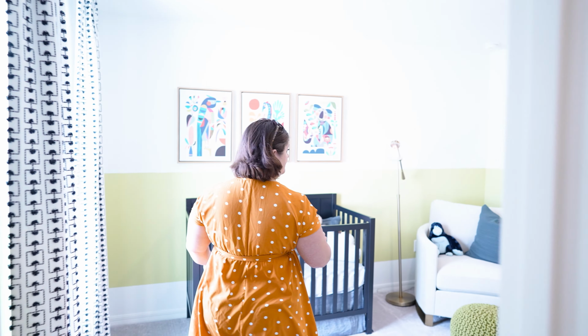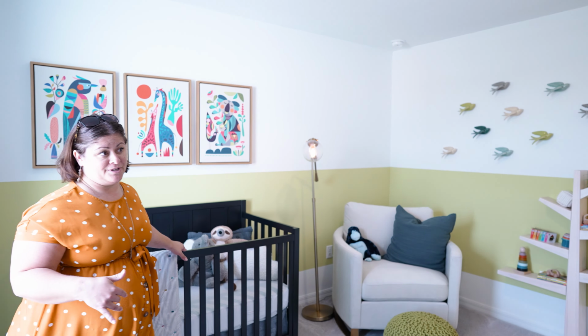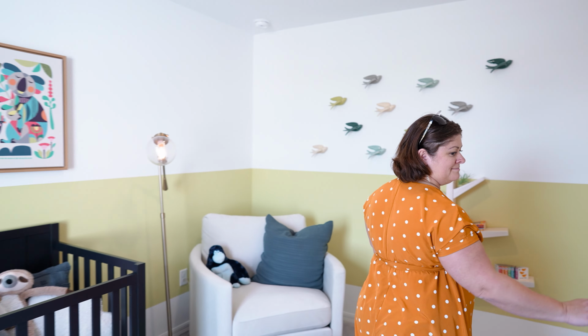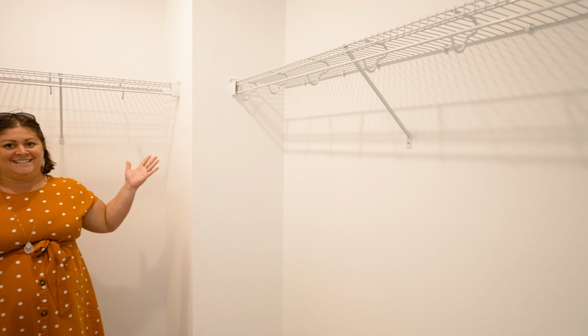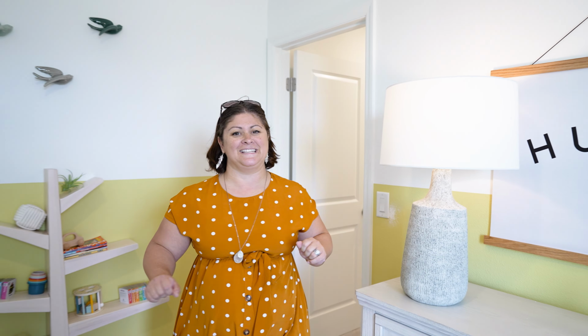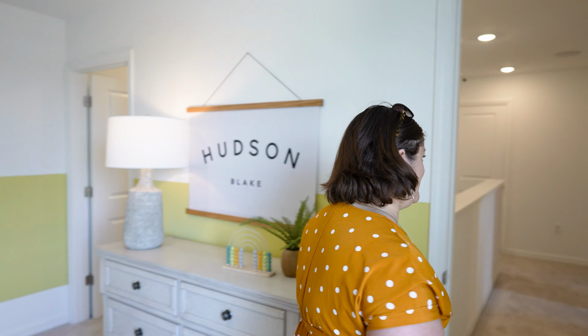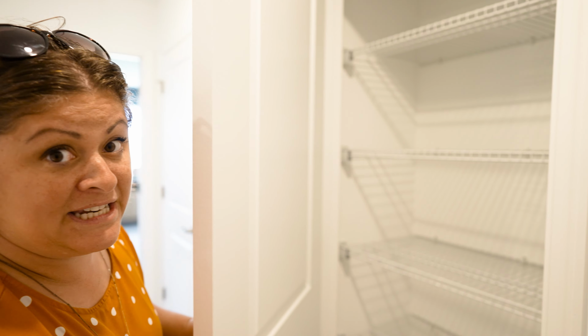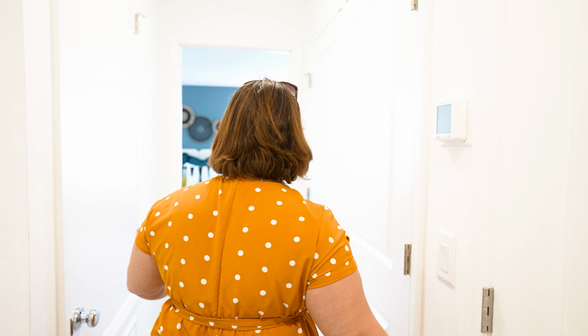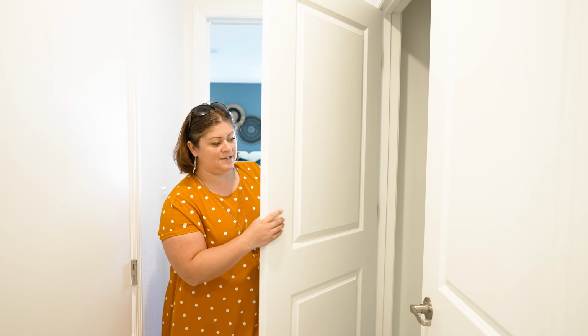And then you have the third bedroom over here, super cute. Look, who's Hudson Blake? Very specific. But look at the size of this closet. This is a great size closet. So Hudson, even though he has a smaller bedroom, he has the largest closet. All right, now let's check this out. Over here, you have a linen closet, great for storage. I'm gonna give you a sneak peek. You have a laundry closet here in the hallway.